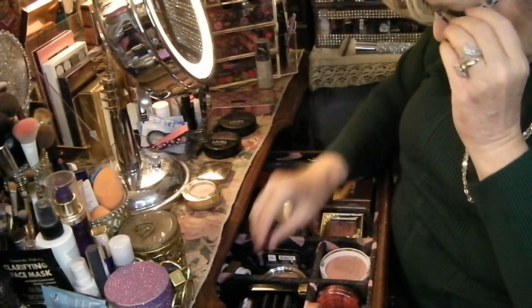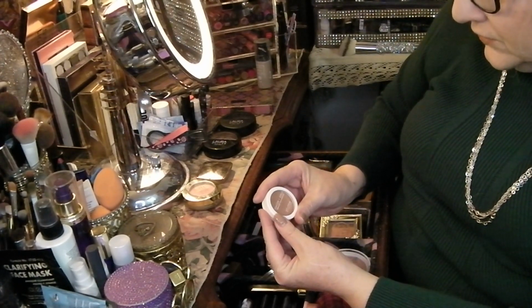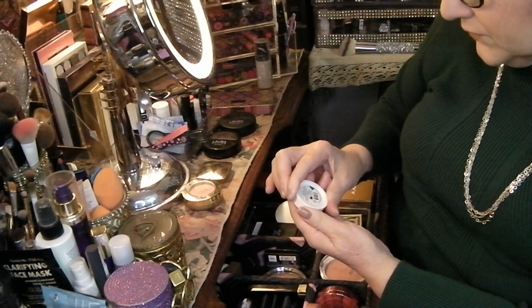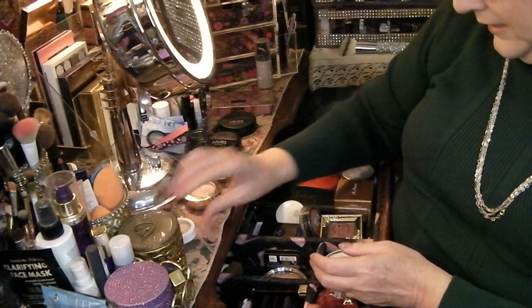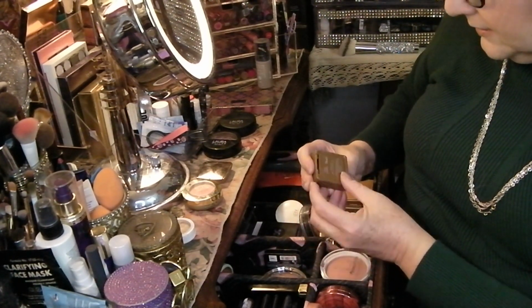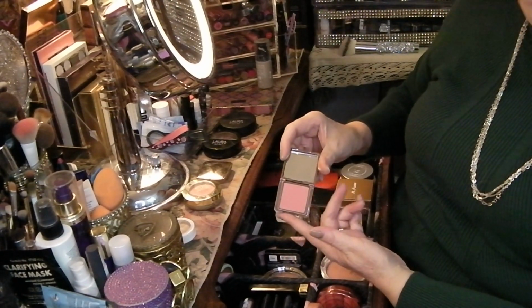And let's see what else I've got in here. This one is by Ginger and Gold, Seraphine. It's vegan, gluten-free, and GMO-free. This is by Yves Saint Laurent. This is in the shade Rose All Day. Really like this one.